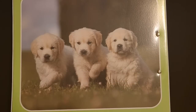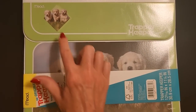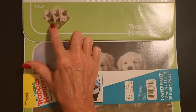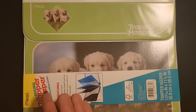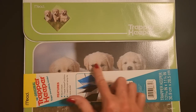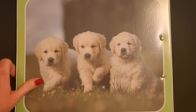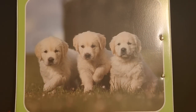You'll see those on the back of every one of these Trapper Keepers. We flip it over. And here we have, again, a little picture of the puppies right here, the three puppies. We have that diamond shape there. And you can see the grass again, it's kind of blurry. It's a little bit more in focus just next to the puppies. It's so cute. Here, because of the little paper, you can just see the tops of their little faces. So cute. So that is a look at the second Trapper Keeper that we have today. I like it.